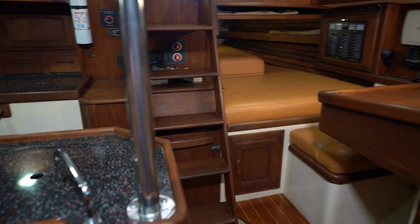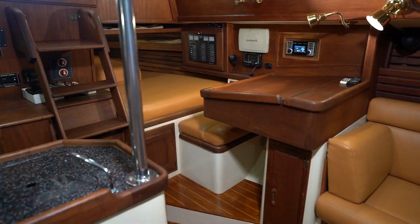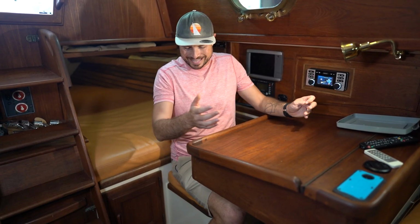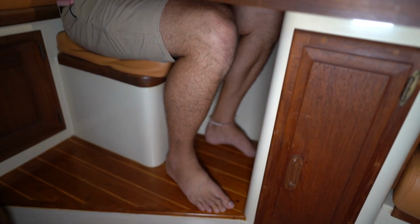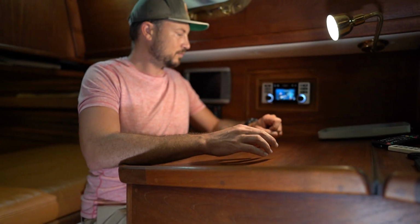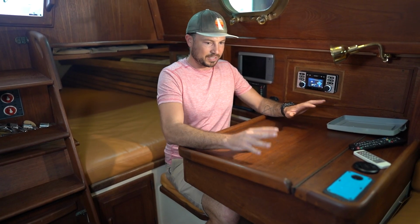So one of our big priorities for Atticus II is having a solid place to do computer work. And this nav station would make a decent little computer station. It's a little tight, right? There's not a lot of room for my feet. There's not a lot of room for my butt, but it works. We would need some sort of a backrest. We'd have to build something. It gets the job done, but it's not going to be terribly comfortable.